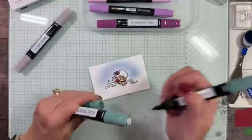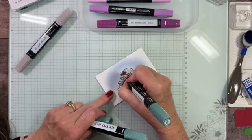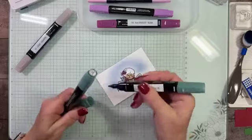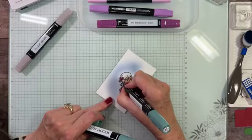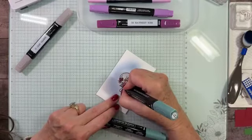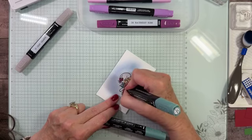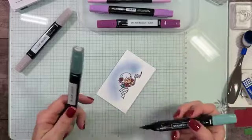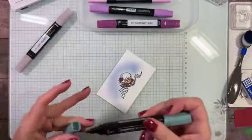And again, I'm going to start with my dark, and I'm going to go where there would be some shadows here. And I'm actually going to make her socks there. And then I'm going to go with the light. Okay, now her pants are done. All right, so we've got that.